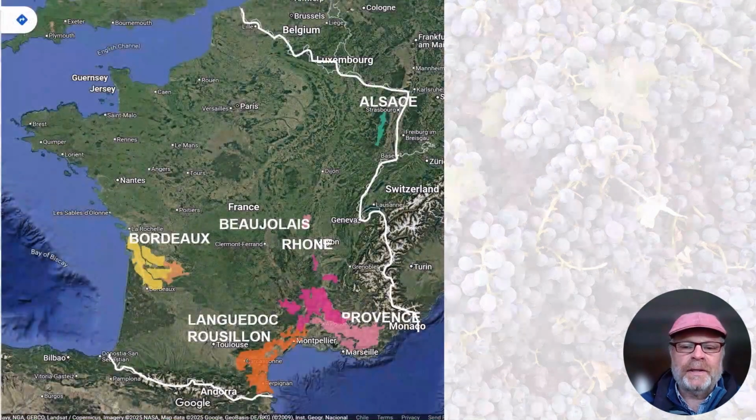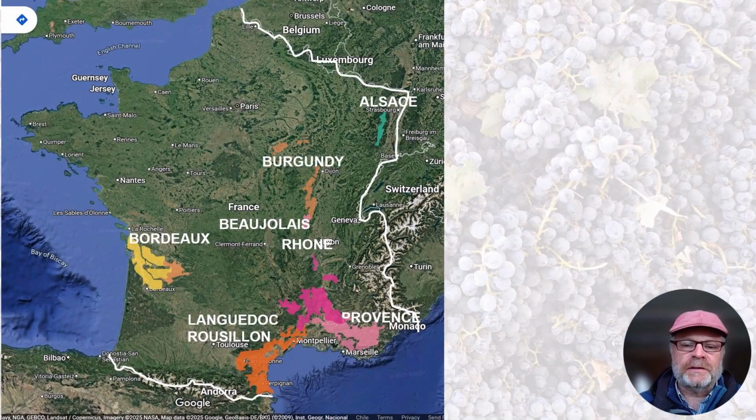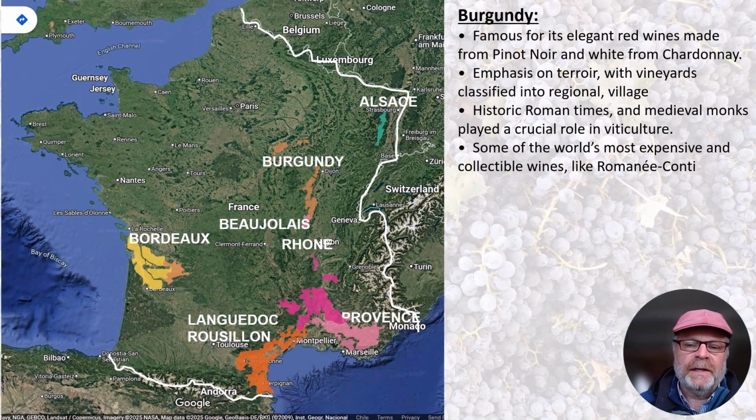Our next stop in France will be in the center of France, the region of Burgundy. This is also a very famous wine growing region. It has very elegant red wines made from the Pinot Noir grape. It's a cooler region as we go north, so Pinot Noir is one of the grapes that requires a cooler climate. And there are white wines also that need a cooler climate, made out of Chardonnay. These are the two classic grape varieties from Burgundy.